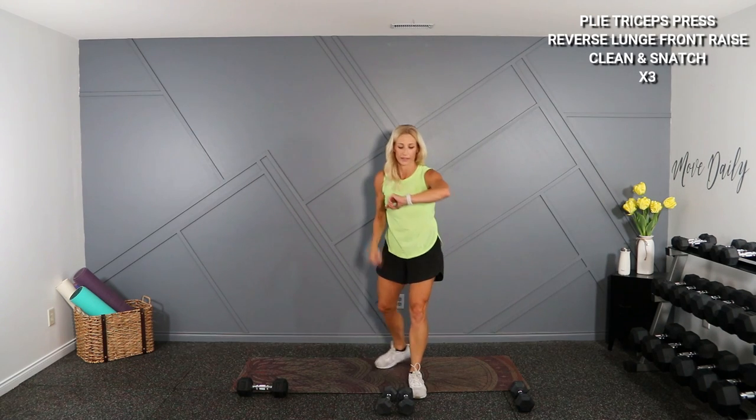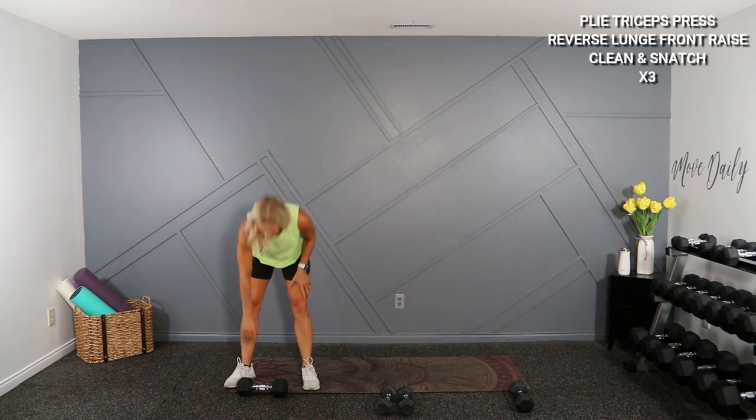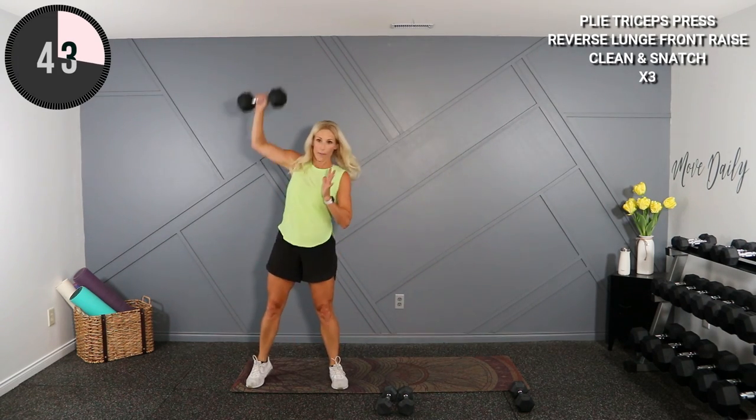That one of all of these is the heart rate one for me. It's good. Okay, wide stance, clean and snatch. All hips here, let's go. And reach, power, pop.